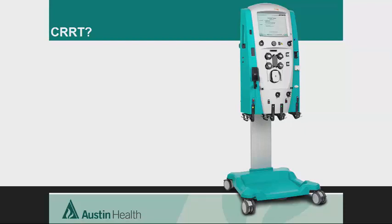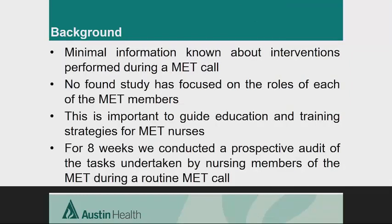But what we'd like to highlight today is what nurses do at Met Calls, those routine Met Calls, and why we do that. Well, there's minimal information that we could find about the roles that the Met nurse actually did at those calls, their interventions. We couldn't find a study as far as those specific roles were concerned. So we thought this would be very important as a guide for education going forward, not necessarily those ALS type things, but perhaps more at a Met level.